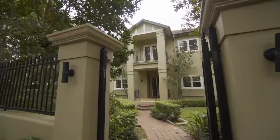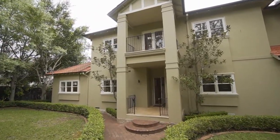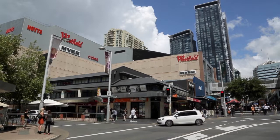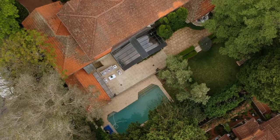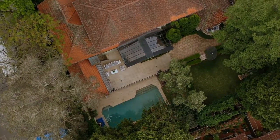Turramurra is located approximately 23 kilometres north of Sydney's CBD and just a 14 kilometre trip to Chatswood. Turramurra is known for its leafy family disposition and that it offers multiple educational options from some of Sydney's finest schools from both the private and the public school system.